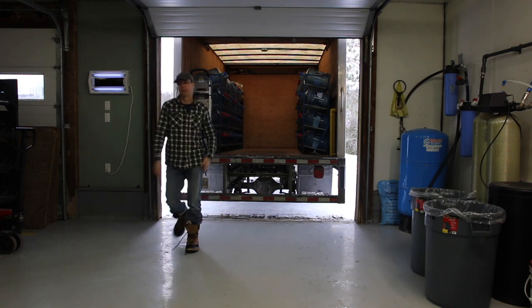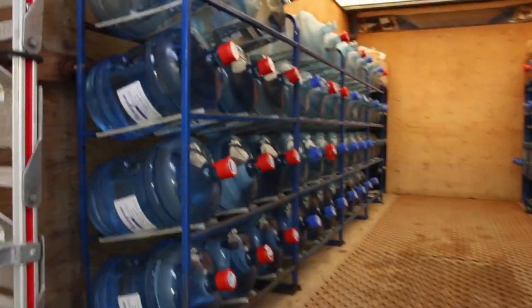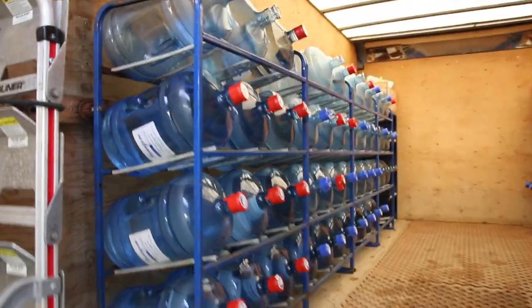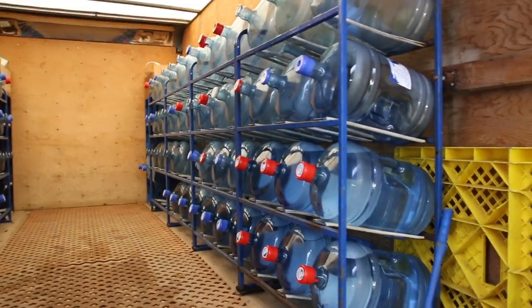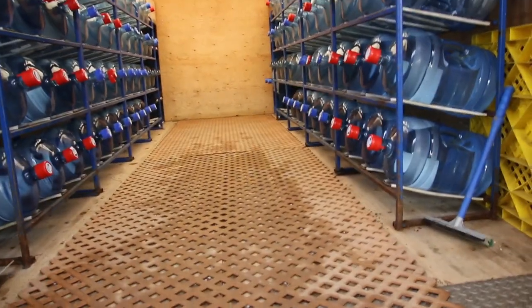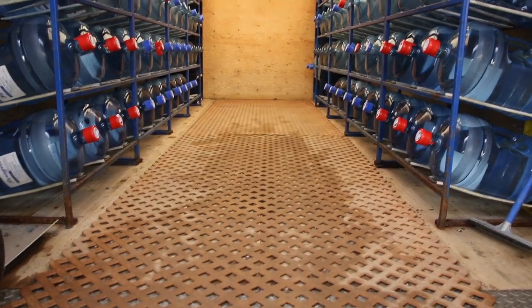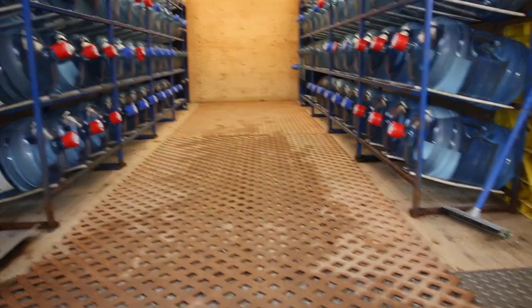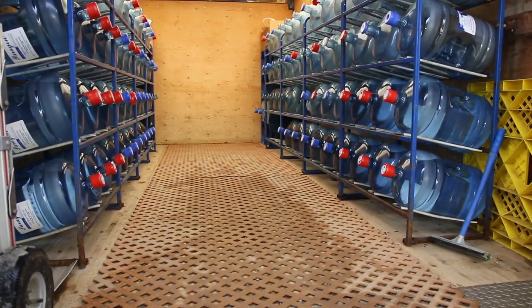Here, I'll give you a closer look here. So yeah, on one side of the truck, the rack will hold 48 bottles and another 48 bottles. So that's 96 bottles. And if I need to, if I'm pretty busy and I'm going far away, I can also put about 70 bottles on the floor, and then I'm rated at maximum weight capacity.